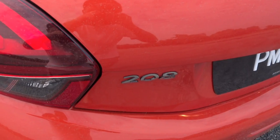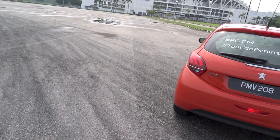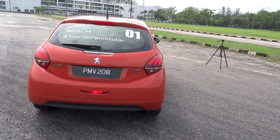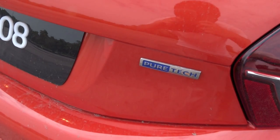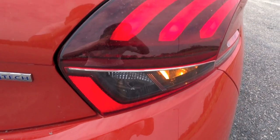1.2 PureTech. Exterior features of the 208 PureTech include automatic manual leveling halogen projector headlights, automatic wipers, cornering lights, LED daytime running lights, LED rear lights, front and rear fog lights, rear parking sensors, indicators on the chrome side mirrors, and body colored door handles.